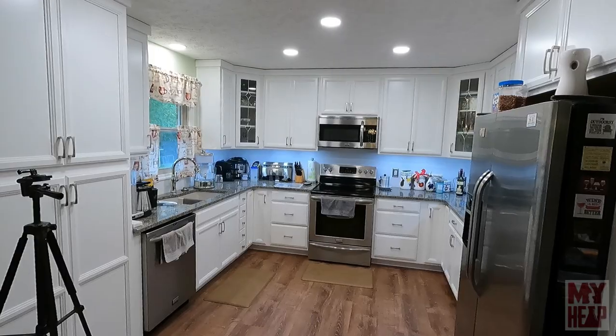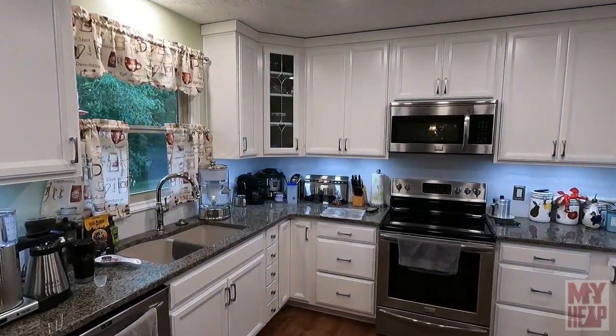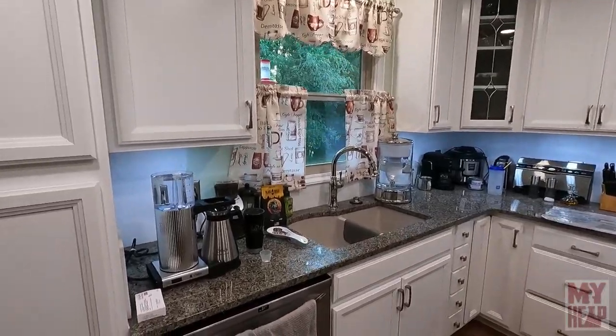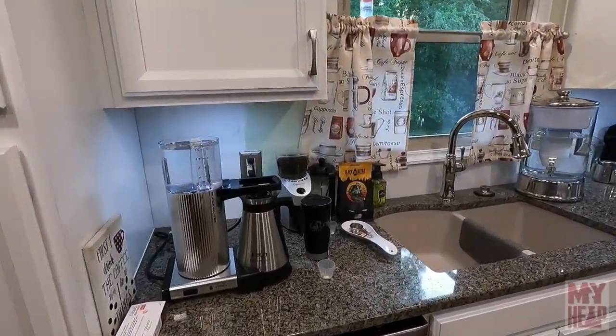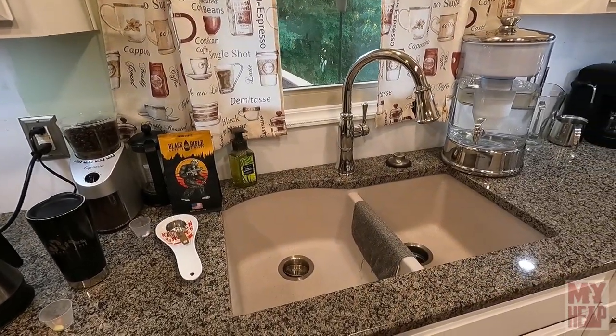You'll see that I put some inset lighting. The kitchen is quite bright. There's under counter lighting. You can see that it's lit. I do not have the backsplash on yet, but nice deep double sink here.